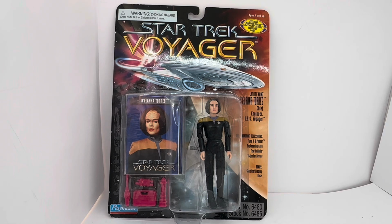The Caretaker was dying, and he cared for the Ocampa, which was a race living in the Delta Quadrant. And he was trying to find a suitable replacement for him because he was on the verge of dying. So basically that's how they got into the Delta Quadrant, and the whole series was designed around them finding their way back to the Alpha Quadrant, and all the new species and battles they have to go through on their journey back, which they did finally do in the final episode of Star Trek Voyager, which aired in 2001.